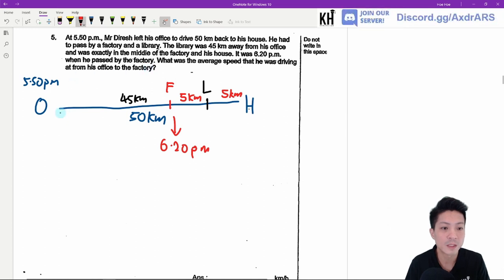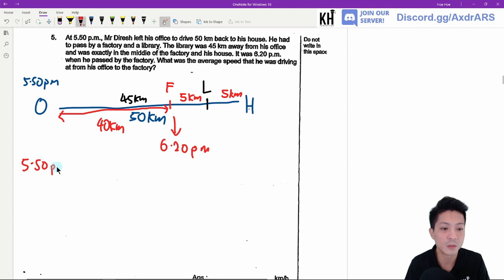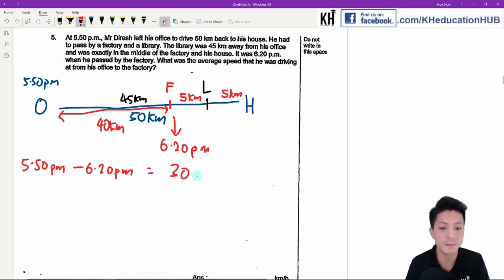Okay, so now let's make some update. That means the distance from here to here will be 45 minus 5, right? It'll be 40 km. Okay, so from 5:50 to 6:20, it is basically 30 minutes. So in 30 minutes, he traveled 40 kilometers.